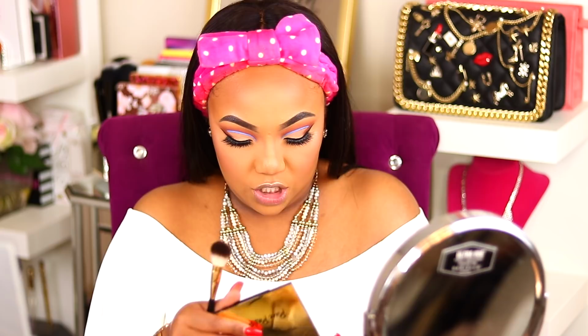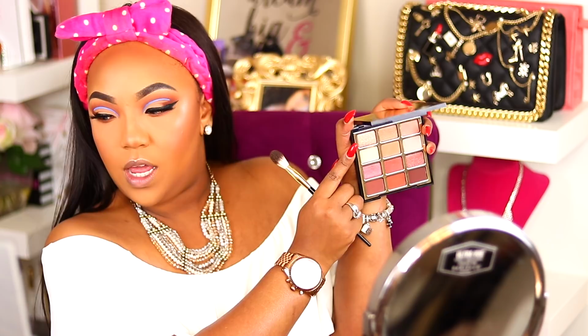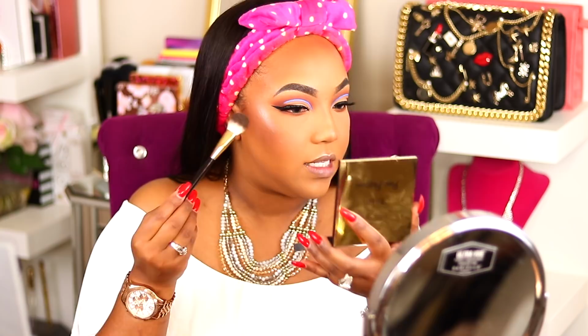Okay, so for my highlight, I've seen this pretty shade in the eyeshadow palette. I think it's called Afterglow, and it's this one right here, and I hope it's picking up. It's so pretty. It seems like a champagne, but it has a tint of pink. I'm just going to dab into that one, pick up a little bit, tap some off, and then place that right onto that highlight to set everything.